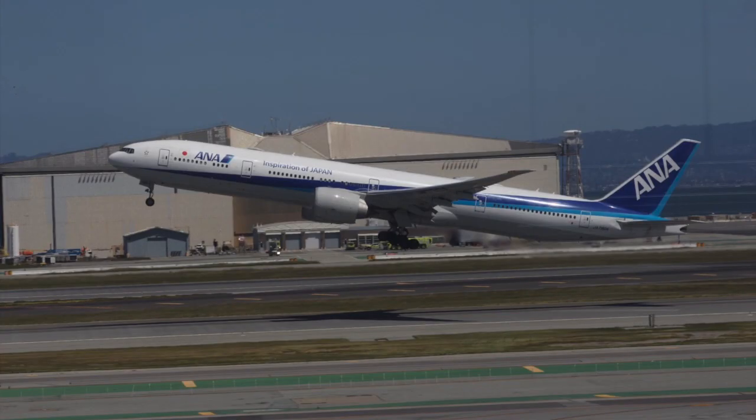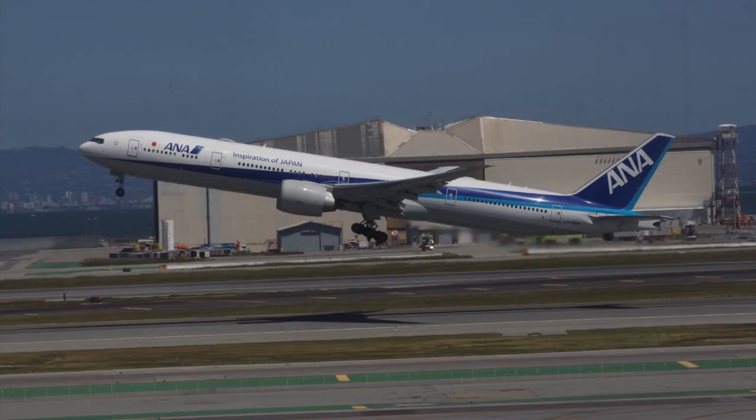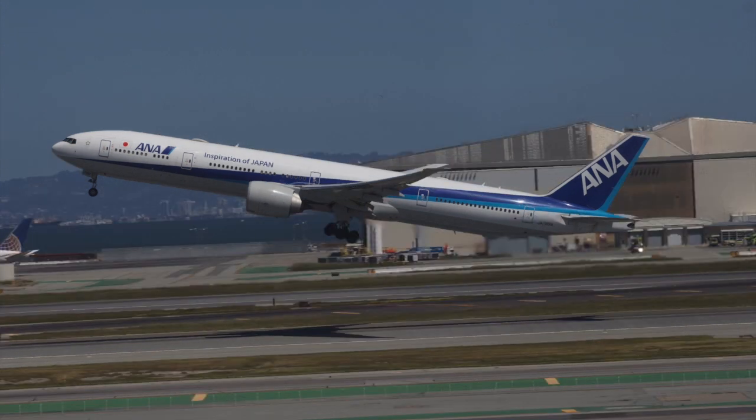And here she is, the All Nippon Airways Boeing 777-300ER, heading out to Tokyo Narita International Airport in Japan as ANA Flight 7, and this aircraft is registered JA790A. Really nice to see ANA here at SFO. Of course, they have 2 scheduled flights from Haneda and Narita, and the same goes for Japan Airlines too, although I think JAL operates more out of Narita, while ANA has a bigger presence in Haneda.